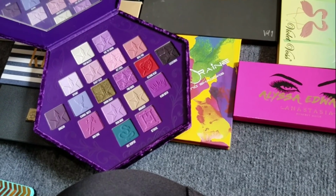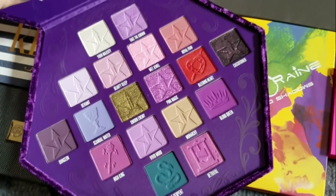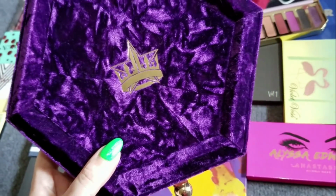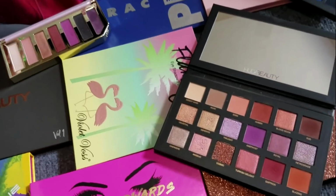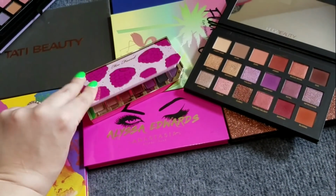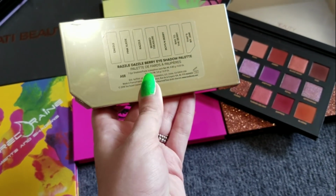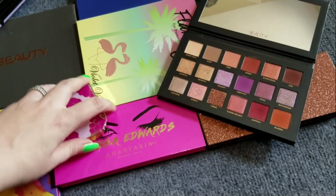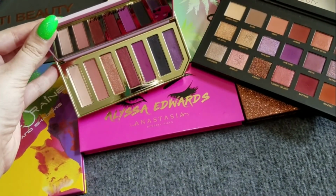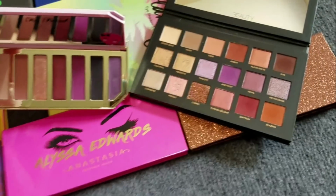It's not the most purple palette, and it's got two kind of pasty throwaway shades, but we use it, we like the looks we get out of it. Then, if I'm being completely honest, oh my goodness, this is the Tutti Frutti Razzle Dazzle Berry Eyeshadow Palette. Now, these still exist, you can still buy them. It smells absolutely amazing, but if I'm being honest, look at that.